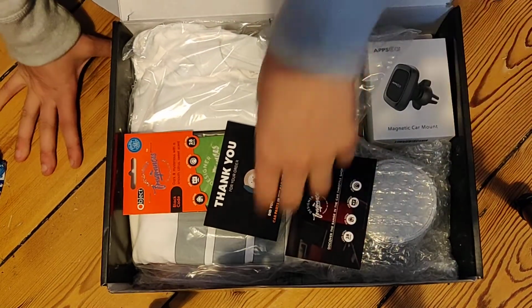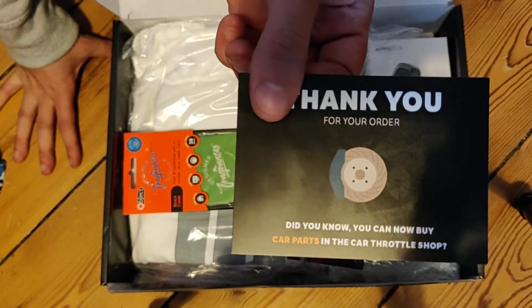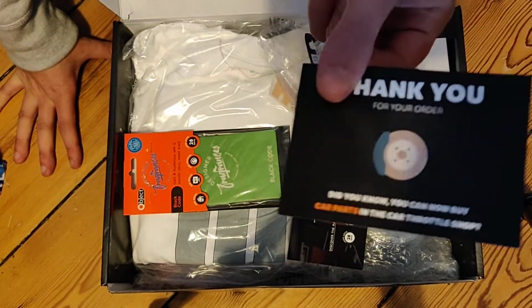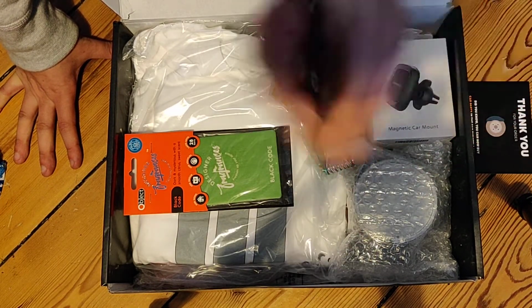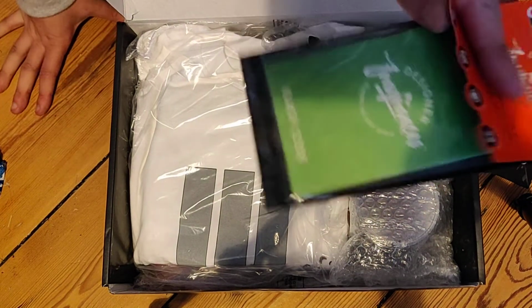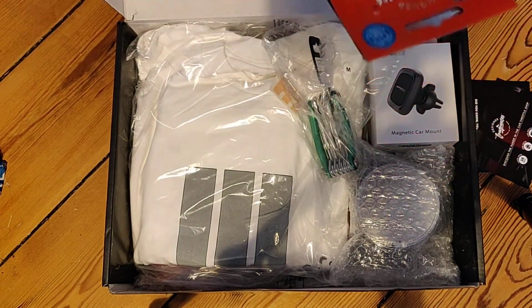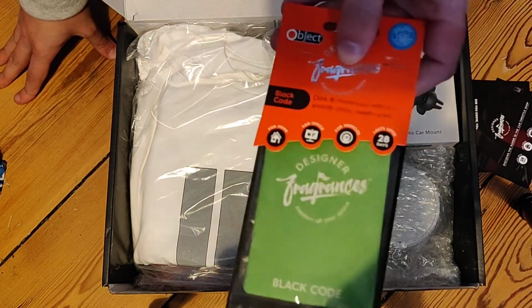We have a thank you for your order. You know you can now buy car parts. I know, I've already bought some. You put that there. Fragrances, I've already used one of these. It didn't smell too good. I've already had one of these in one of their monthly boxes. Black Code. Dark and mysterious with a smooth citrus sweet scent. That might smell okay.